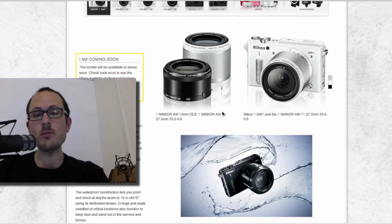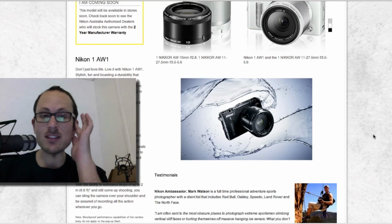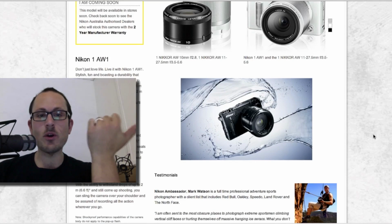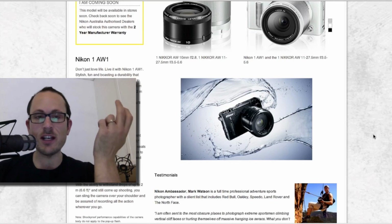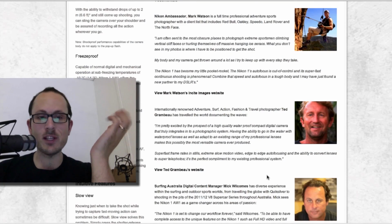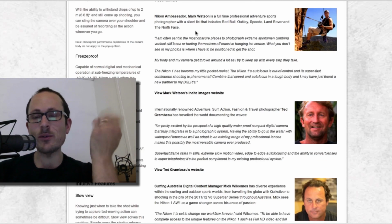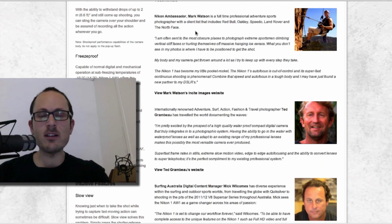So I believe the zoom is good to 15 meters waterproofing and the prime to 20 meters waterproofing. It's got all the normal stuff. You can drop it, you can freeze it, you can kick the shit out of it, and it should survive. Dustproof as well, shockproof, freeze-proof, all of that stuff. It's got their hybrid AF system. Some testimonials here. Mark Watson, I know, I interviewed him before. Great guy. He's a Nikon ambassador. He really liked the One series, and he's an adventure sports guy, so for someone like that, this would really make sense.